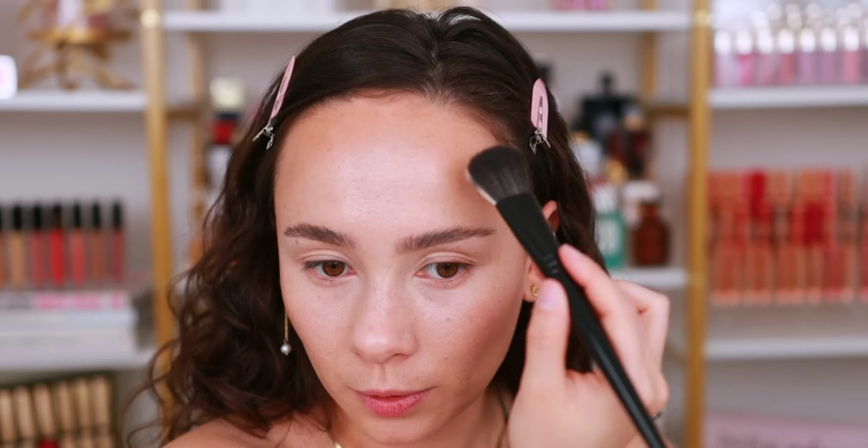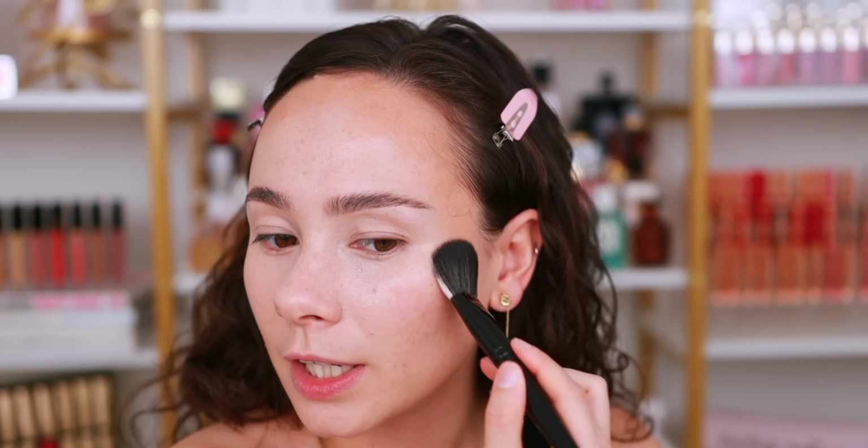I'm going to use the Nikki LaRose N17 brush. There's two different types of fibers here, and this is a really great shape for a light layer of liquid product on the cheek. I use this brush for bronzer, for blush, powder, or liquid. So this is one of the most versatile brushes. You can even use this for light coverage foundation.